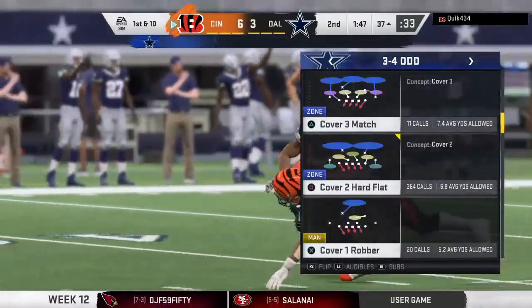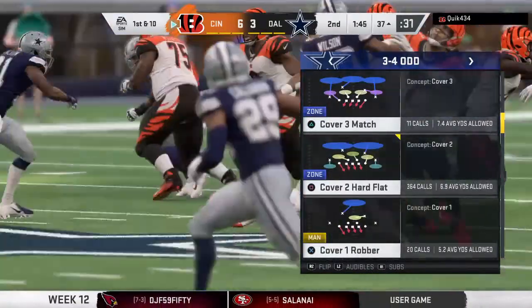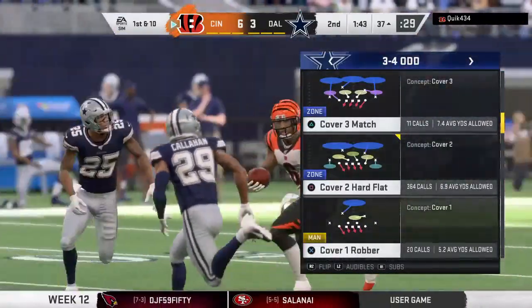Another big gainer that time. This one goes for 19 yards. First down, Cincinnati.